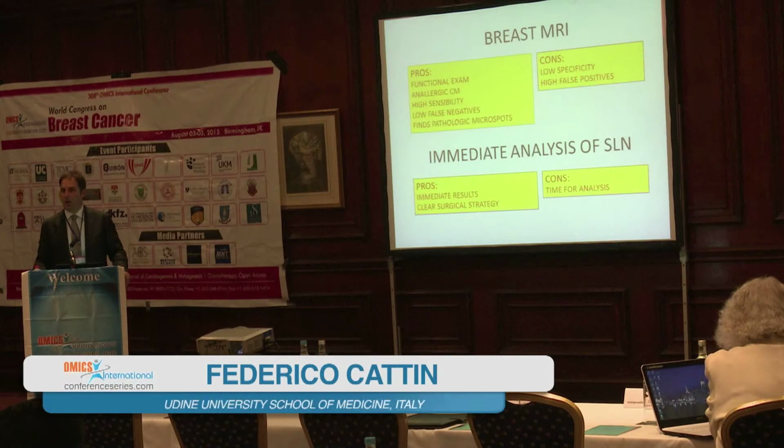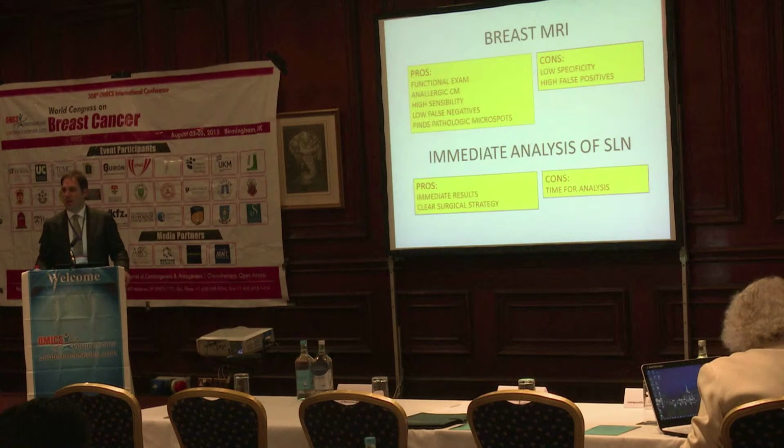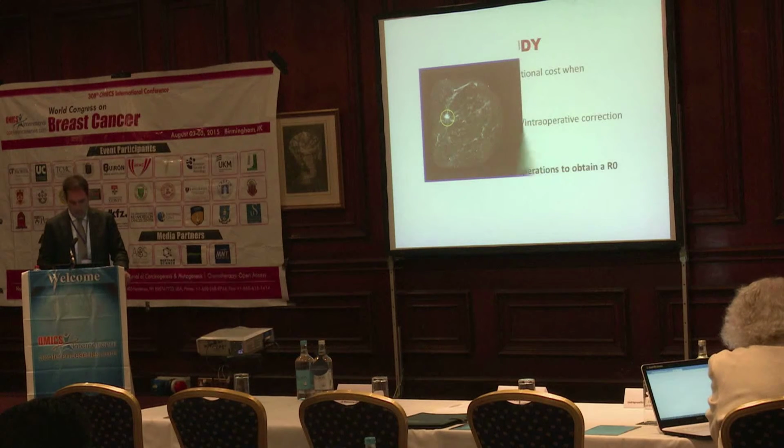This is a con which has been overcome by a new way to examine the sentinel lymph node, which is called OSNA, which uses nucleic acids and a PCR to see whether there is the DNA of a breast cancer or not, and this is much faster than a traditional analysis. This is an image, of course, of a breast MRI.